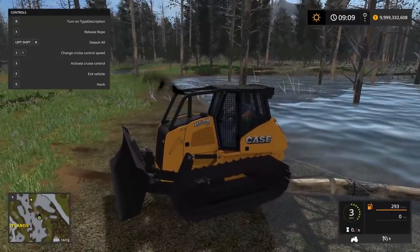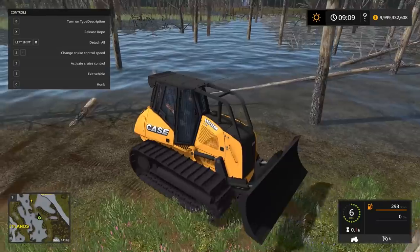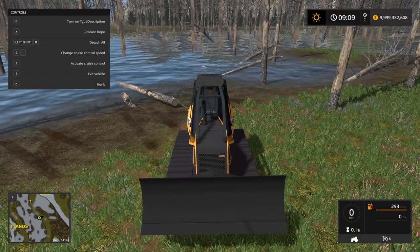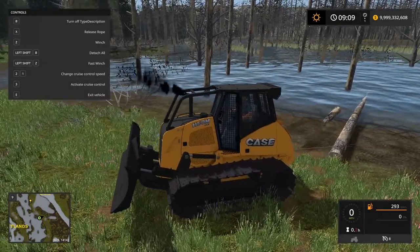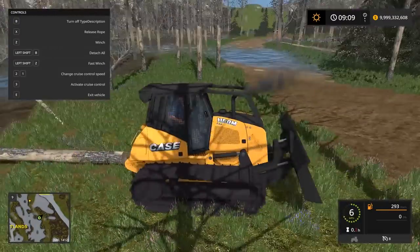I got to pull from a different way. Come on. Come on. There we go. Oh, dude. You guys got to check this out now. Can she pull it? Okay, I'm going to just start winching it now. Look at it. There we go. Now, I got to shorten up these lengths. That's what I got to try to do. There we go. We're winching three logs out.